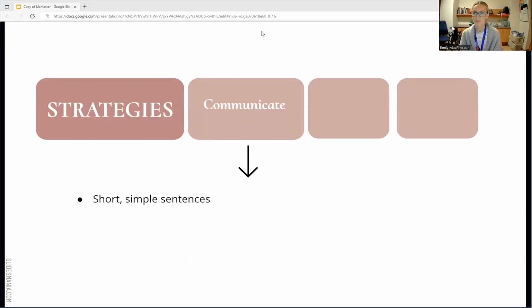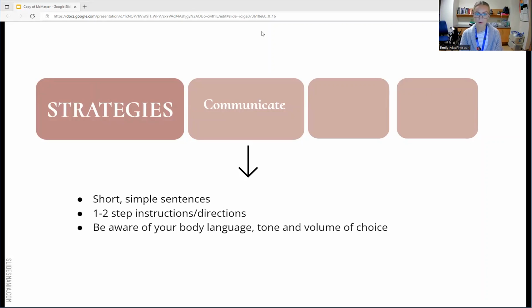Communication: short, simple sentences. I try to even say one to two step instructions. Take down your pants, pull up your pants, one step at a time. Be aware of your body language and tone. They will mimic exactly how you are. If you're tense and anxious, they're going to feel that energy. So just be aware that you have open body language, and your tone is calm and soft.